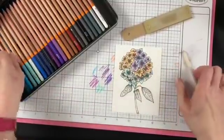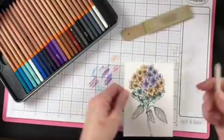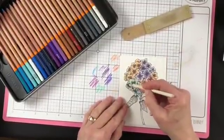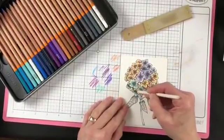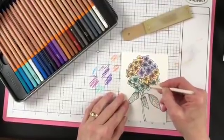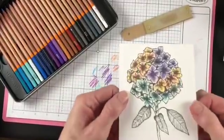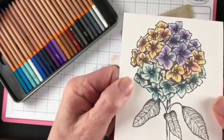All right, so I just kind of scribbled it, seriously scribbled it all over the center. I'm gonna get some more of the Gamsol, and then we're just gonna work out in the direction of the lines. And I'm leaving a little bit of the original color on the tips so that the tips of the petal are a little bit white still, so that if I want to add a third color, I can. So see how that blended that in? It's just so smooth and so pretty.